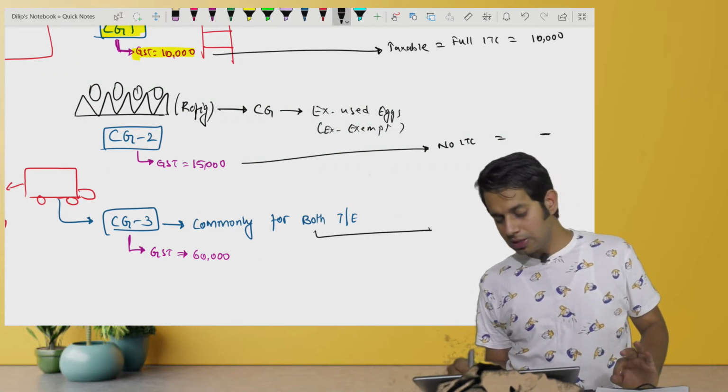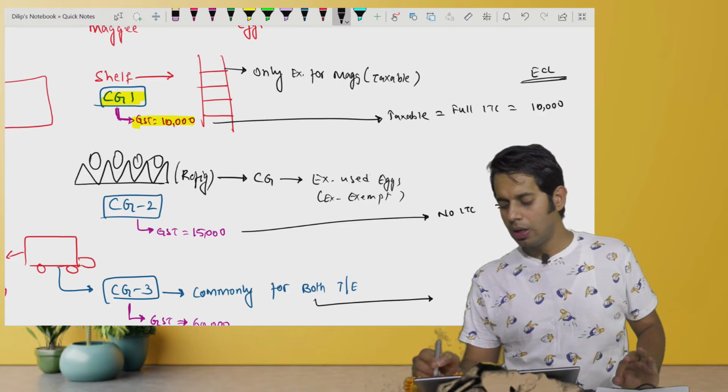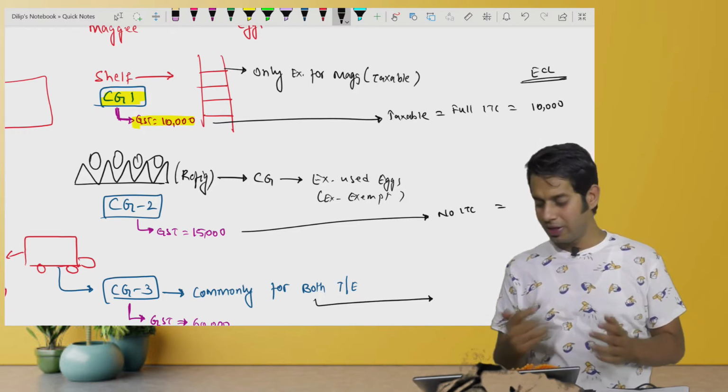Now, if it is commonly used, this is the amount which you are going to put in your electronic credit ledger, the amount by which your electronic credit ledger is getting credited.